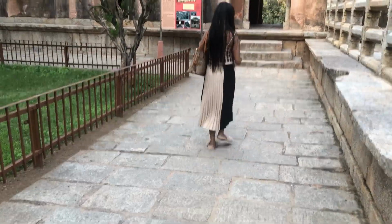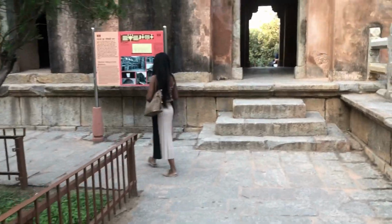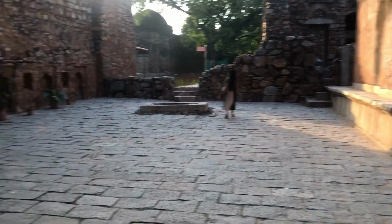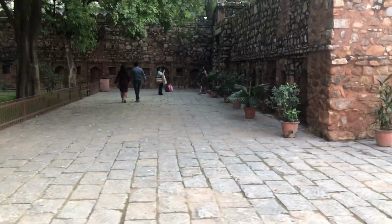So guys, we kept walking and experimenting with different angles and all. This is a different angle to shoot the video, but I like the normal way, so I kept walking. And you see some boards with history on them, so you can read it if you want. I mean, you can pause the video and read it. So I kept walking, and this is a really, really big fort, you guys. I can't really talk in the entire video because I don't have much to talk about. It's a watch-and-enjoy kind of video.